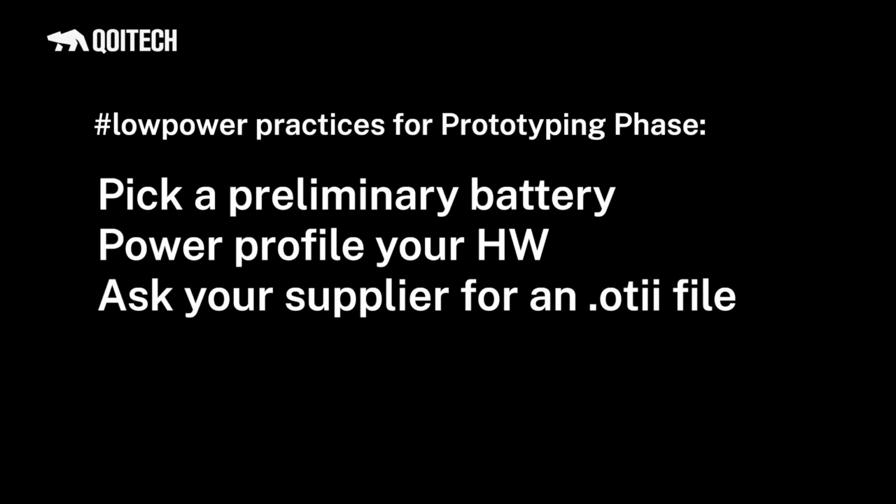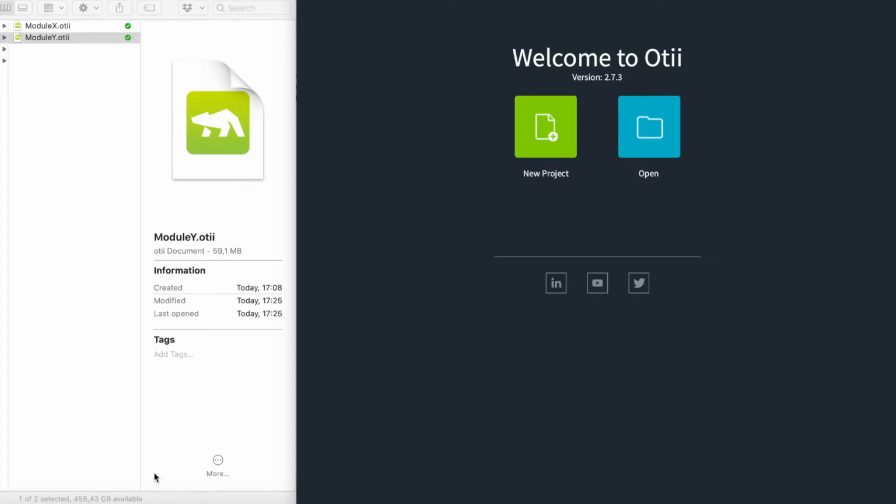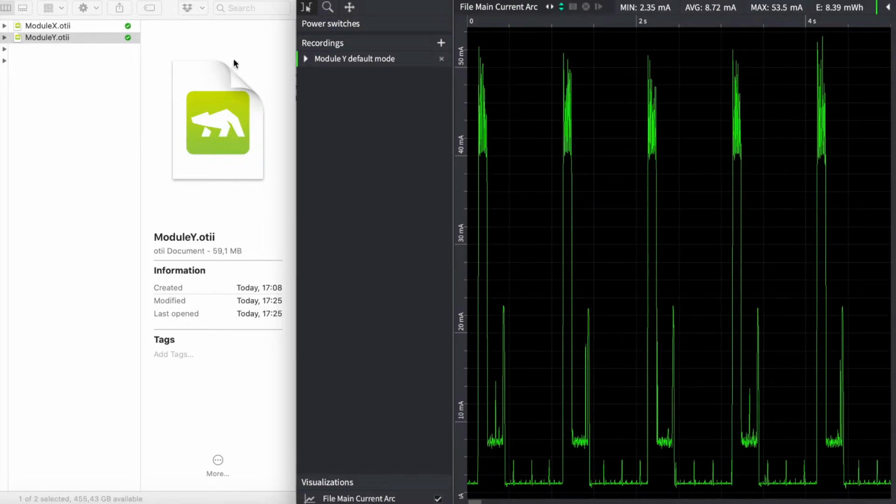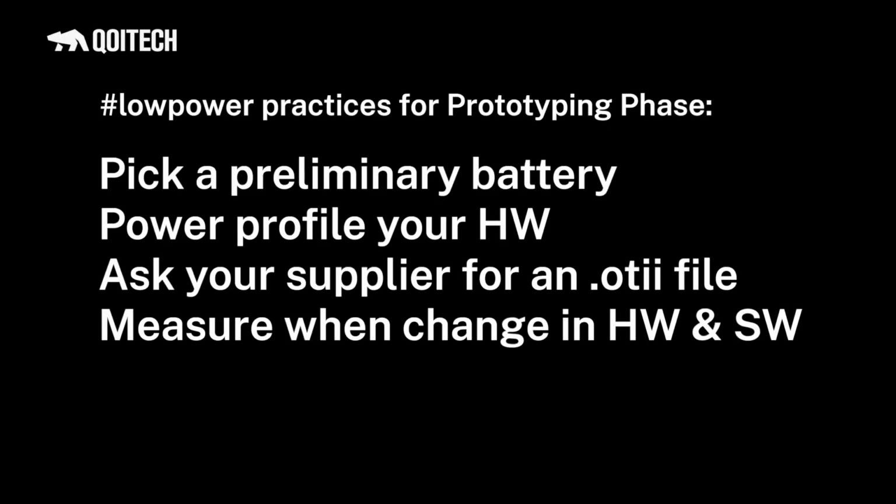Ask your hardware supplier for an OT file showcasing the energy consumption profile of the chipset, module, or sensor for a couple of duty cycles. Real measurement beats PowerPoint performance any day, and it's great insight in addition to your data sheet. It also gives you and your supplier a reference for discussing the hardware that you're using and the behaviors that you're seeing. Be aware that the performance changes when you apply your scenarios and your software on top of the hardware. So measure for every change that you do to track and to learn the behaviors of your hardware.